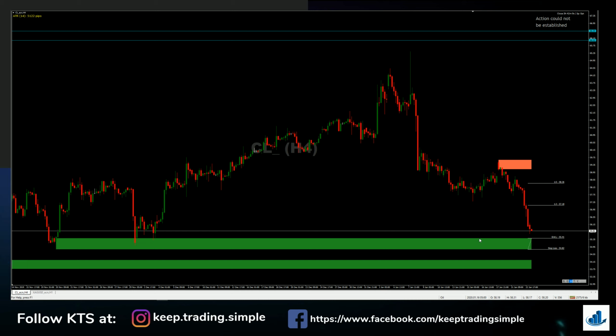I don't mind this long tomorrow. Again, we may wake up and price may already be up over here and the move may already have happened. So it's one of those things: do you want to take the risk before bed to throw it on, or do you want to wait till it actually gets down to the zone to take this one?